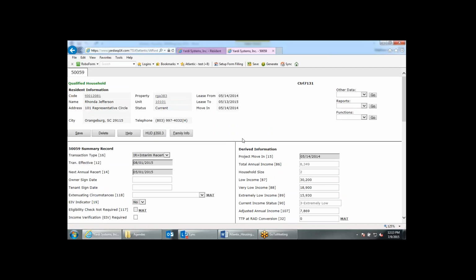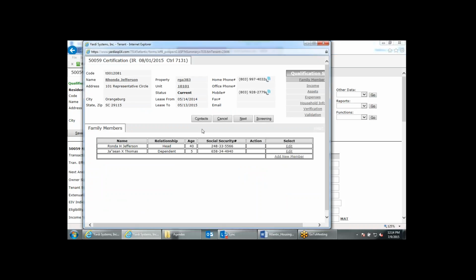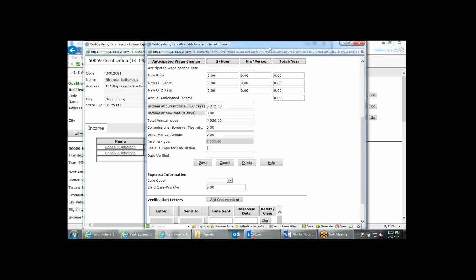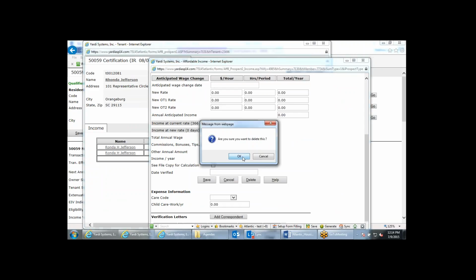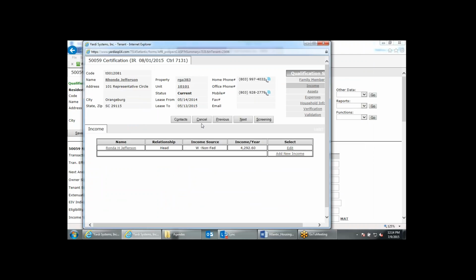New in 202D is a requirement for any IRs that are created: is this done through an EIV finding? In our example here for Rhonda Jefferson, she came into the office, so this was not through EIV. However, if you had found this through an EIV finding, you would mark this EIV indicator to yes. In our scenario, that's going to be set to no. And then at that point, I can click Save, and now I'll have my family information button available to me, which is another way of getting to my qualification step.